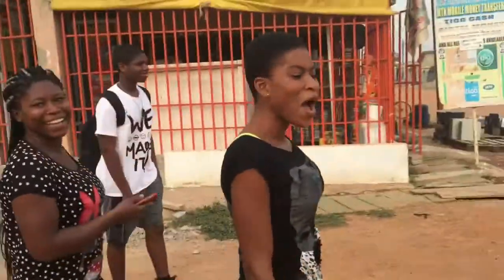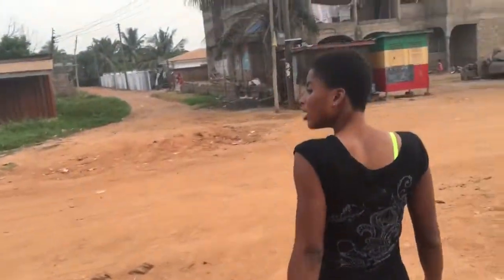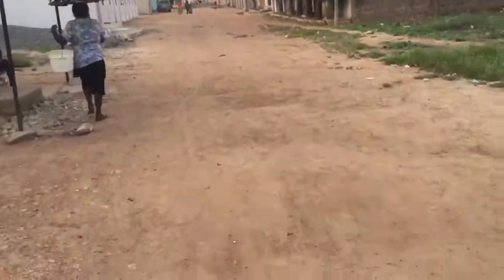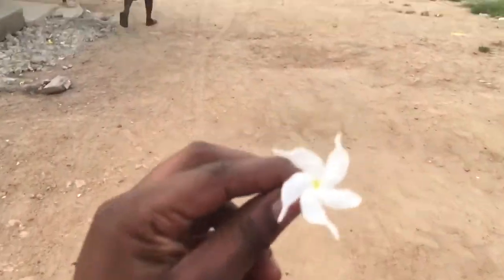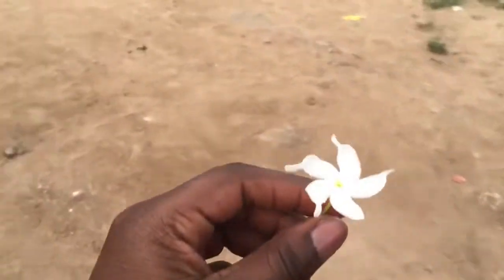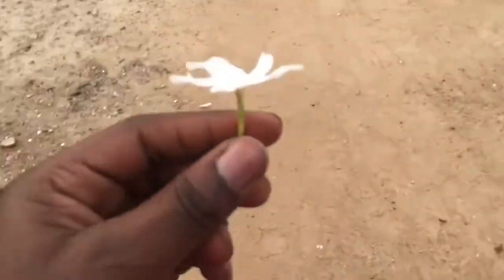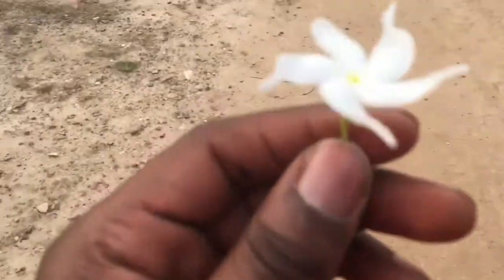Okay. You see that fish? This is a cool flower, it spins. Look at this flower. What kind of flower is this? It is called a white lotus and it's very dangerous. Hey. No, I'm just kidding. It's a nice flower though.